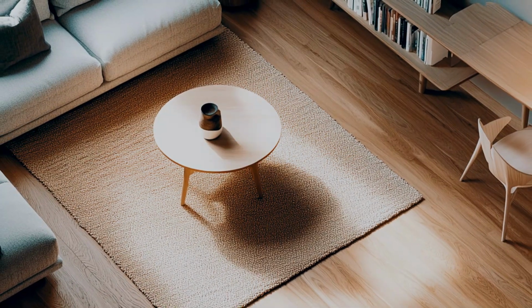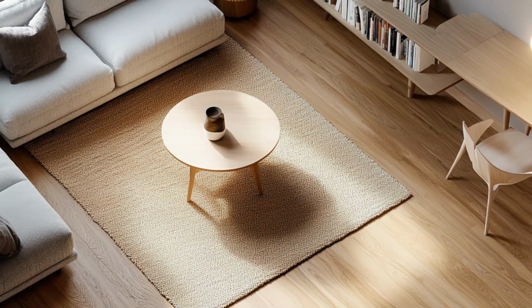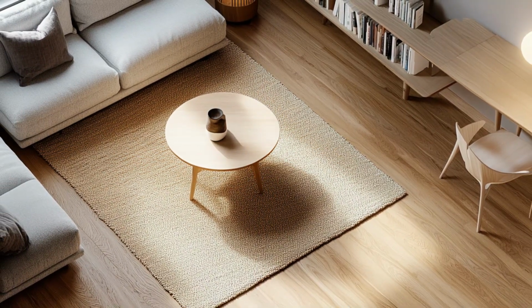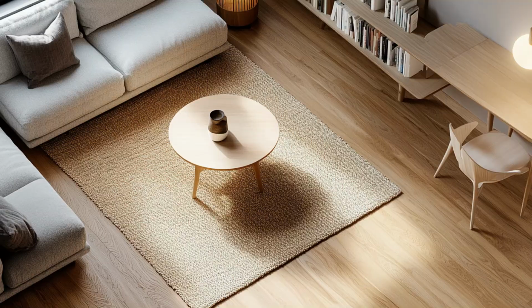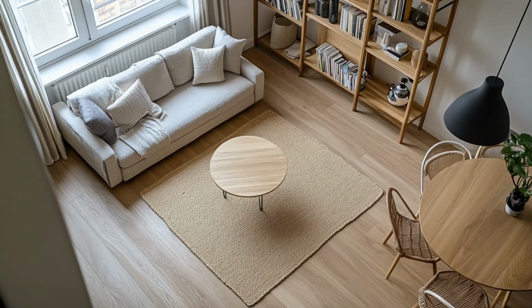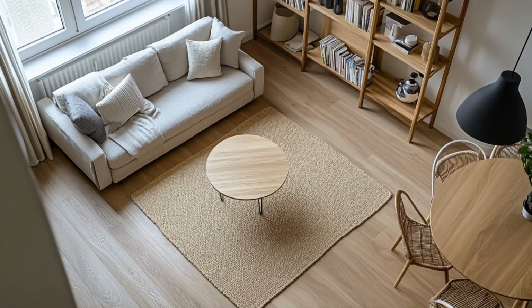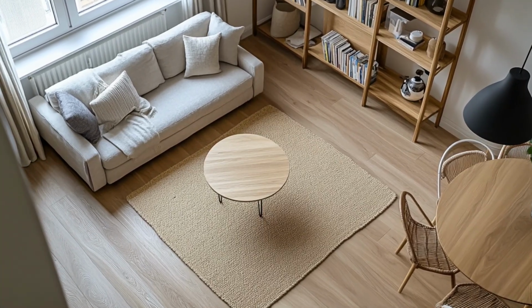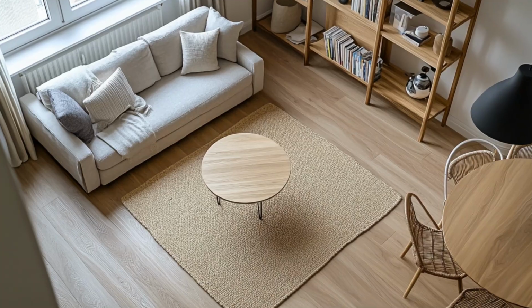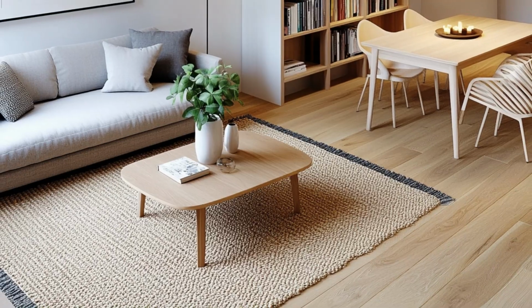Maximizing space with smart layout decisions. Small apartment living requires thoughtful space planning, and Jacobsen's functional approach helps us create distinct zones without walls. Our living area flows seamlessly into the dining space, unified by consistent flooring and color palette, but differentiated by furniture placement and lighting. We're using area rugs to define spaces. A larger rug anchors the seating area, while a smaller one defines the dining zone.